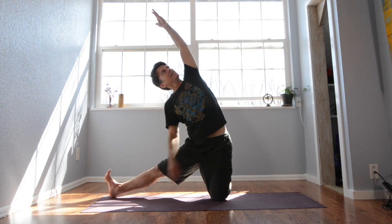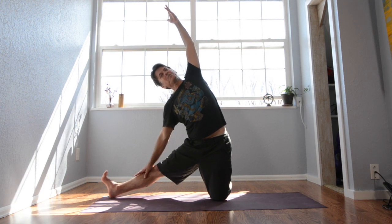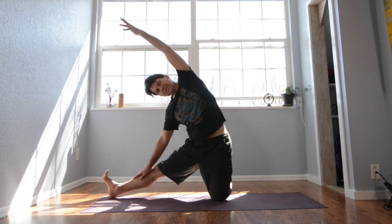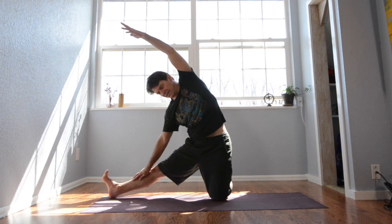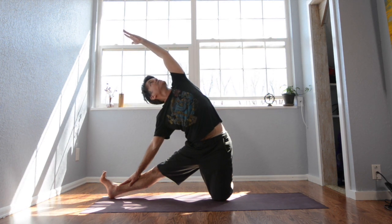And I'm stretching the side of my body. Some people can put the sole of their foot down, but it's not accessible for me and a lot of people, so I'm doing this variation. Now we can also do our thing here. Intercostal variations. Maybe lean a little further. Gaze up towards your hand.